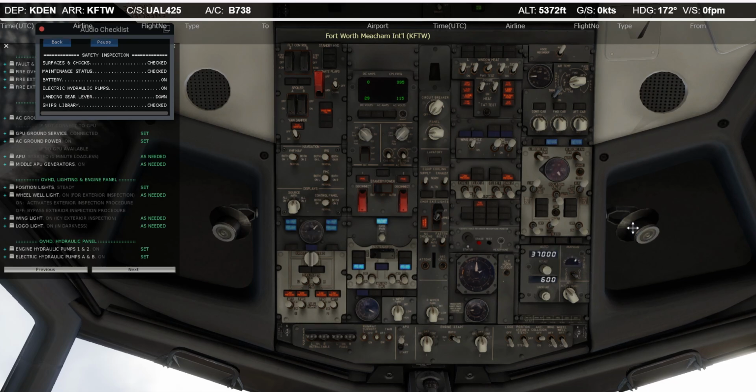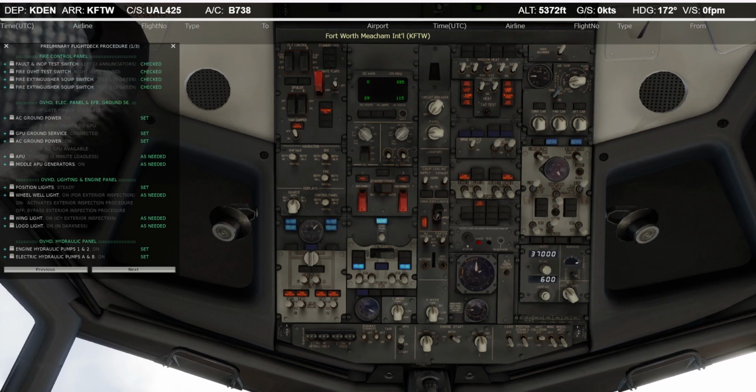Safety inspection checklist. Surfaces and chocks. Checked. Maintenance status. Checked. Battery. On. Electric hydraulic pumps. On. Landing gear lever. Down. Ship's library. Checked. Safety inspection checklist complete.